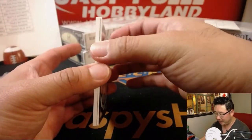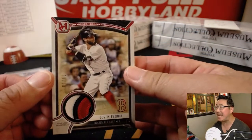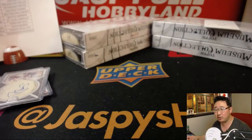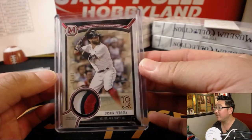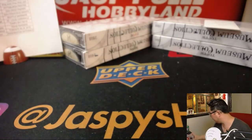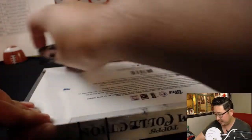Ernie Banks reveals. Is it going to be a Met? No, it's not. But it's an 8 out of 10. Dustin Pedroia. Nice one for the Bo Sox. Mario with the Red Sox. Nice low-numbered laser show. There you go. So this half of the case delivering some solid hits. All right, next slide.